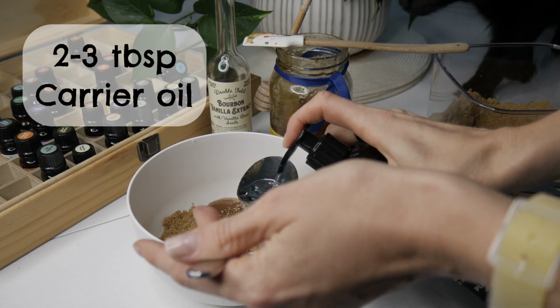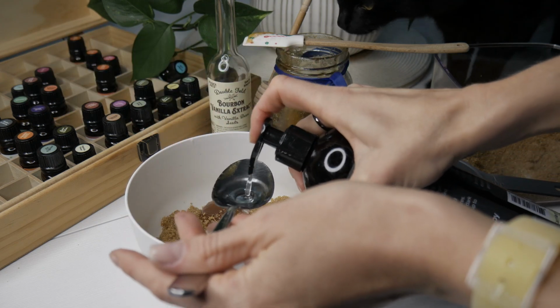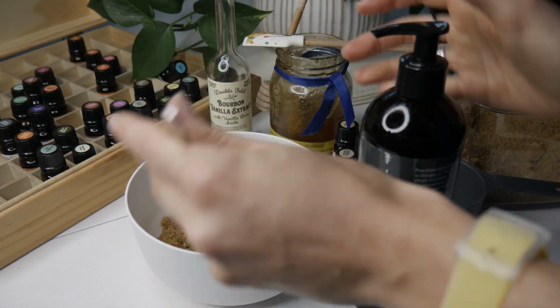carrier oil. I usually love using, my cat is helping me out, she's always with me. I'm usually using, really? You want to try honey? You like honey? I didn't know you do.